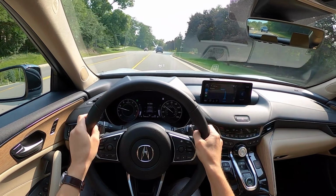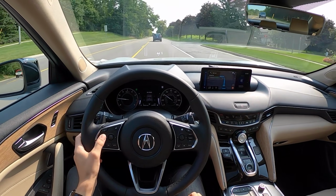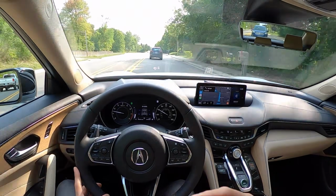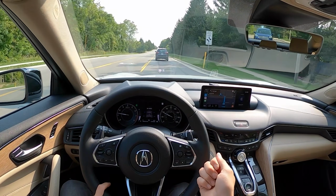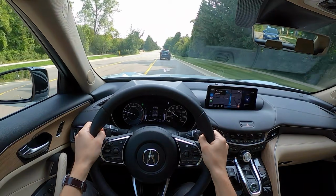Immediately I got into this TLX and I was able to use everything. I kind of knew intuitively where the buttons and settings and everything were. So there's something to be said about that. But from a performance standpoint, I think this is going to be more than adequate for most buyers. Really, if you want something that's a higher performance option, hold out for the Type S that's coming out in the spring. I think that's going to be a really impressive offering.